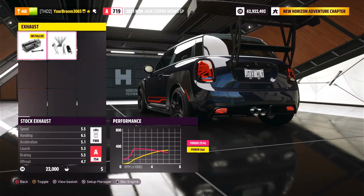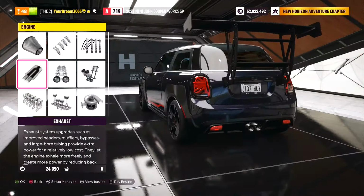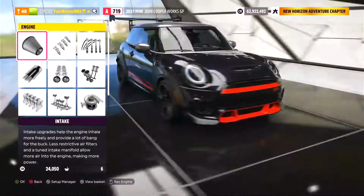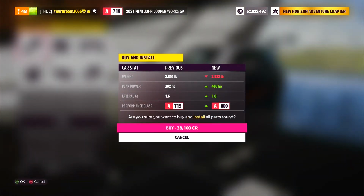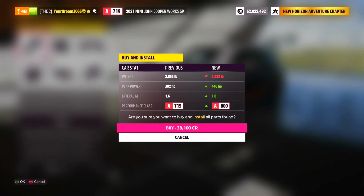Let's see, does that make any difference between the two? It does. And something else I've also noticed, if you look at the back of this, are the Union Jack styled rear lights. Let's see, can I just get to the back of that quickly? I can, there we go. Isn't that interesting? And now here we are at the top of A class with A800. We've actually made this thing heavier, 2,800 up to 2,900, but we do have an increased power of 446. So let's go and take this out on our favourite little racetrack and go and see how it does.